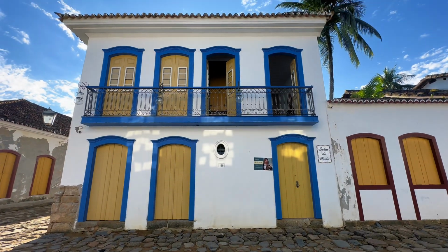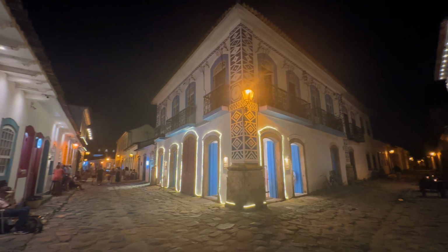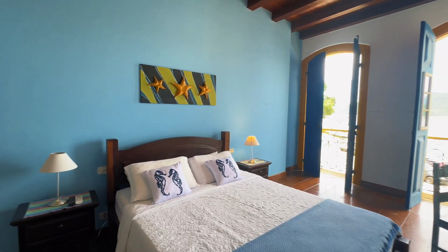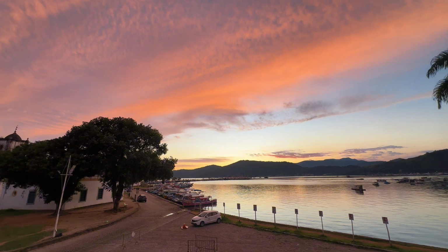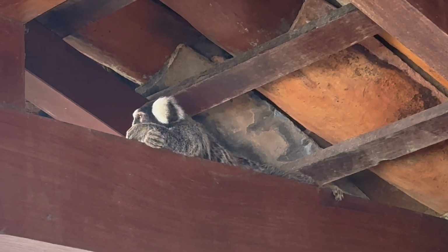On the first day, I went for a walk around the city center, exploring its historical cobblestone streets surrounded by colonial buildings. And I showed the best place to stay in Paraty, a beautiful colonial house turned into a hotel that has the best view of the Bay of Paraty, and some adorable visitors during breakfast time.